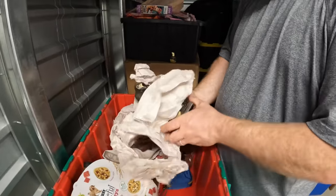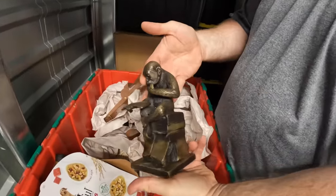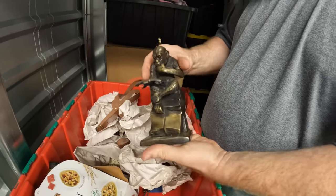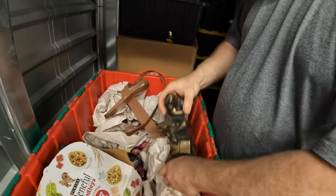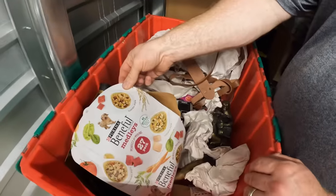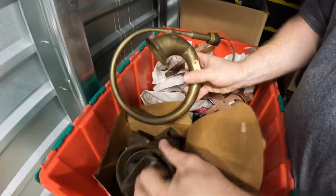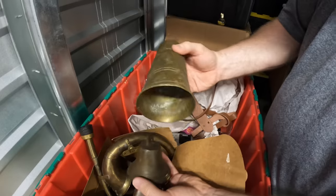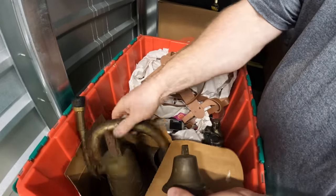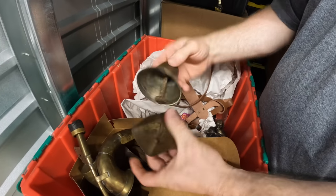All right, what's here? He's cool. Oh, he is cool. This is made in India. It's probably brass or something. Another heavy, heavy monkey. Do we have dog food in here? There's another, oh no. What the heck? What is this? It's like a trumpet. A bell. These are bells? These are brass bells, maybe? That's an old trumpet. That's cool.